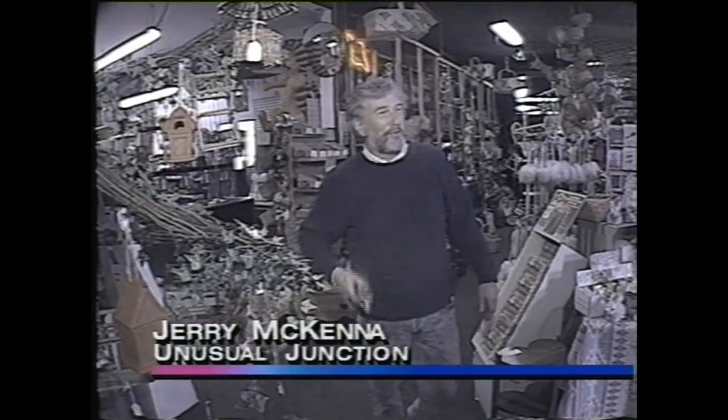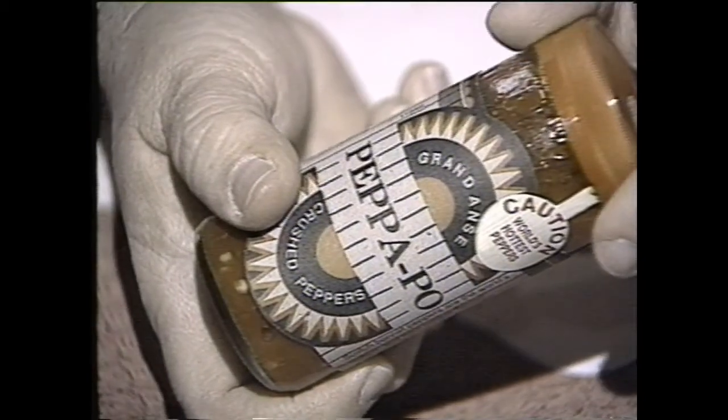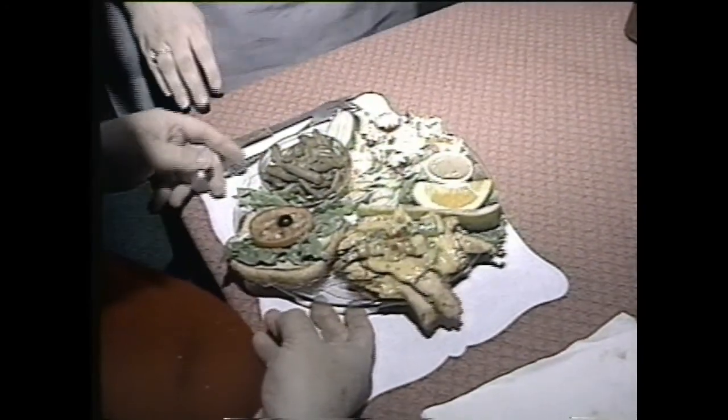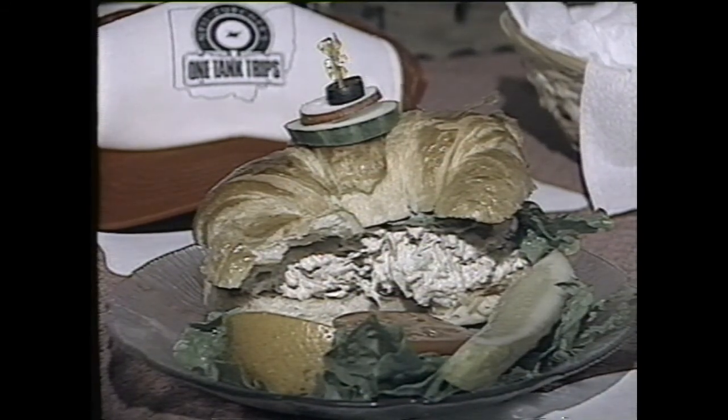Get them on the right track right now. Come on in. He says carrying unusual products like Ohio-shaped baskets to the world's hottest pepper sauce is what makes his job interesting. That's the fun part of Unusual Junction, going out, seeking items of unusual interest, bringing them back. By the way, they also offer lunch here at Unusual Junction, and the food is attractively prepared and tastes great.